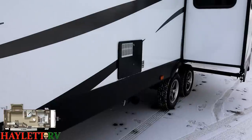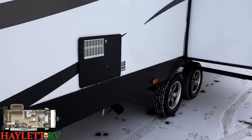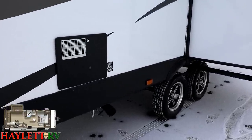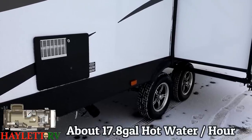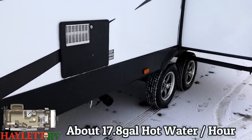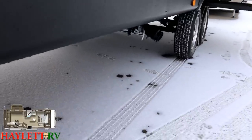Most things in this class have a very similar water heater. It's a 6-gallon vessel, and you can run the gas and the electric side simultaneously. It gives you just shy of 18 gallons of hot water per hour, which is a nice thing, right there above our sewer outlets. I just always like to point out where those are located.